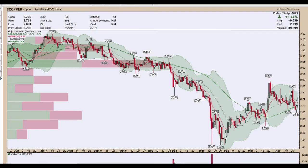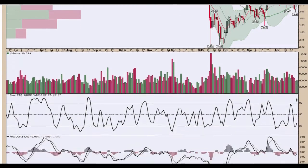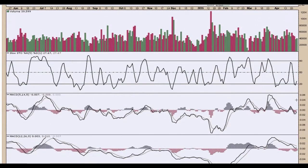Here's a chart of copper. Commodities should continue to perform with the dollar moving sideways to slightly lower. Note that copper is sitting right on the 50 period moving average and closed above its 10 and its 20 period as well. Note the volume, slow stow is moving off the buy zone and MACD is crossing.